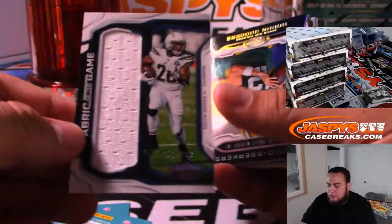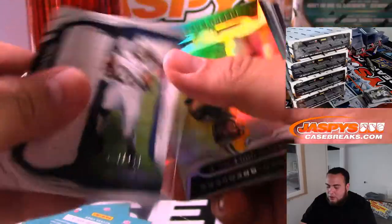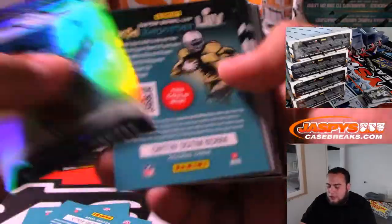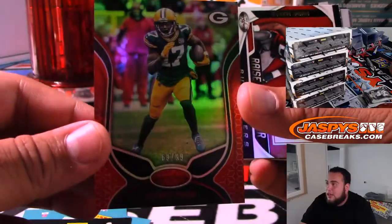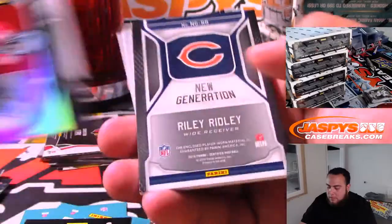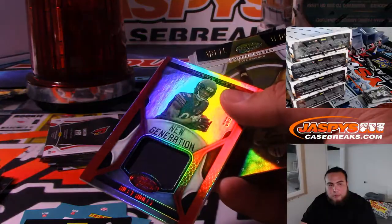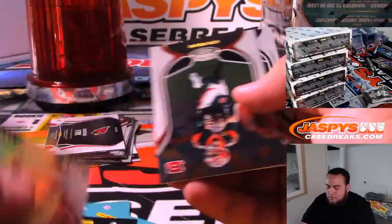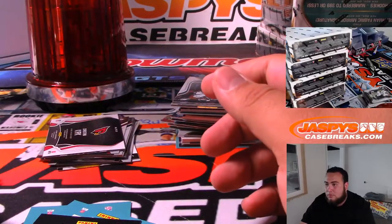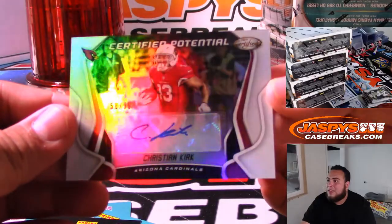Melvin Gordon the third. Is this guy still going to hold out, guys? The 299, is he going to be traded? Or is he just going to commit to that contract extension that the Chargers are offering him? We got the 99, Davante Adams for the Packers. Riley Ridley, new generation of 199 for the Bears. And we got to 99, Christian Kirk.